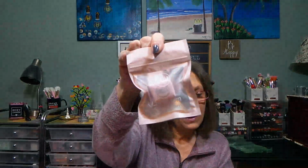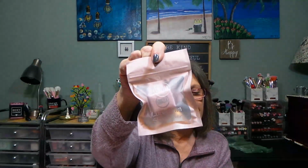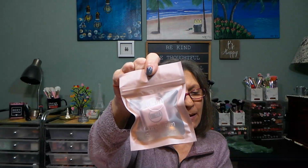I'm just going over miscellaneous things in here. Oh, this is a good item. This is a sharpener for all your liners, your lip liners and your eyeliners. $1.50. Let's open that up. I like these. I have one that's so dirty, I'm going to throw it out instead of cleaning it. I used to clean them.